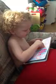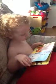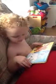M for mini, mini bears. Right. N for no bears. Uh-huh. O for one bear. Yep. P for cool bears. Good job. What's this one right there? Q for quiet bears. What's this one? R for roller skate bear. Good job.